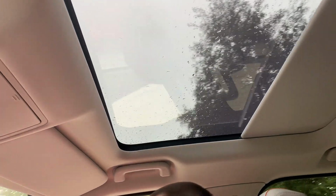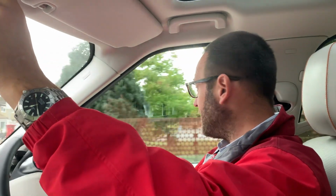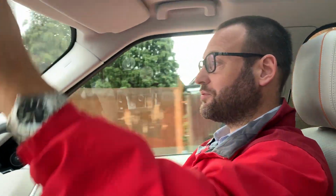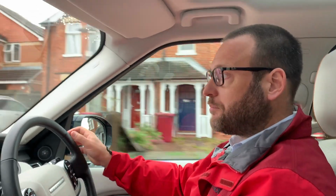Yeah, I can't get that to do. I can't see that there's actually a sunroof in there. Maybe I'm being a bit crazy, but the sunroof doesn't work anyway. Very pleasant place to be.